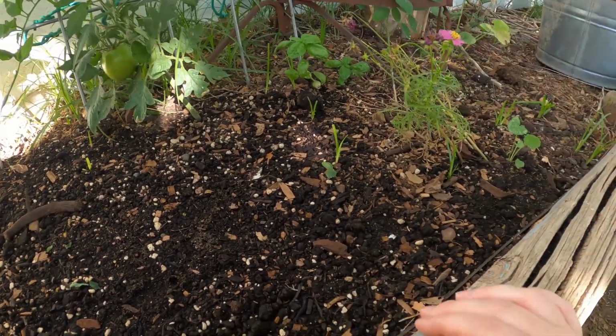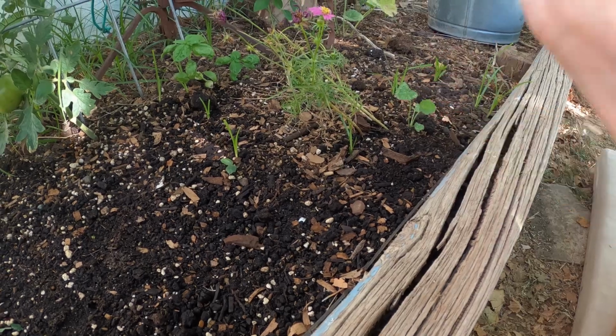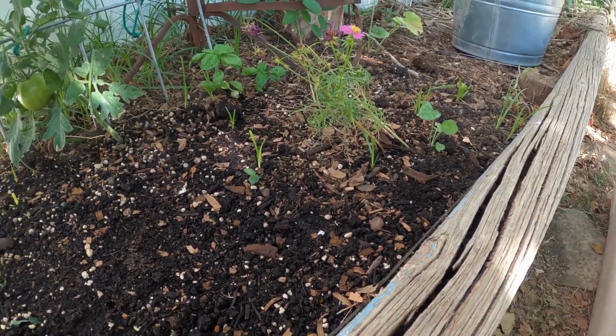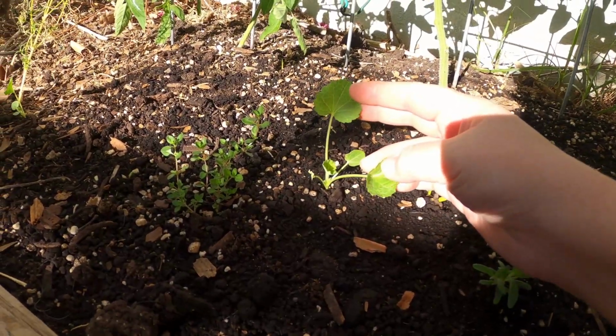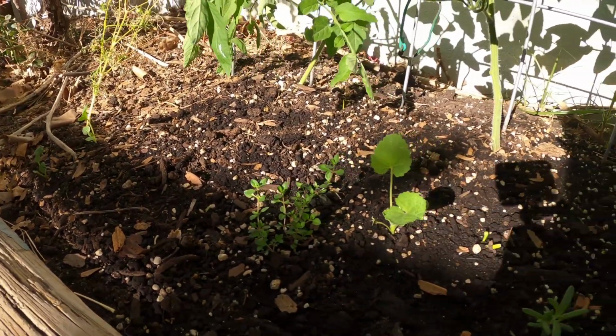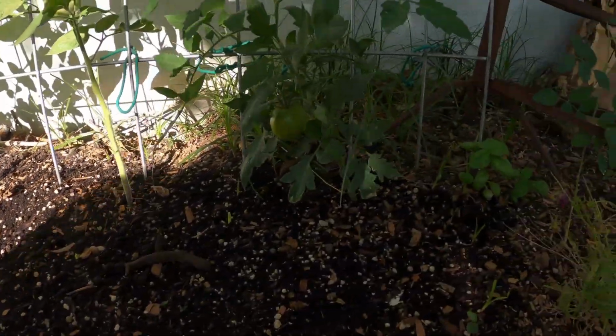And then all in this bed, I have volunteer hollyhocks, which I'm probably going to thin out. Hollyhocks are one of my favorite flowers, so I don't really want to thin them out, but I also don't want them to take nutrients from my tomatoes.